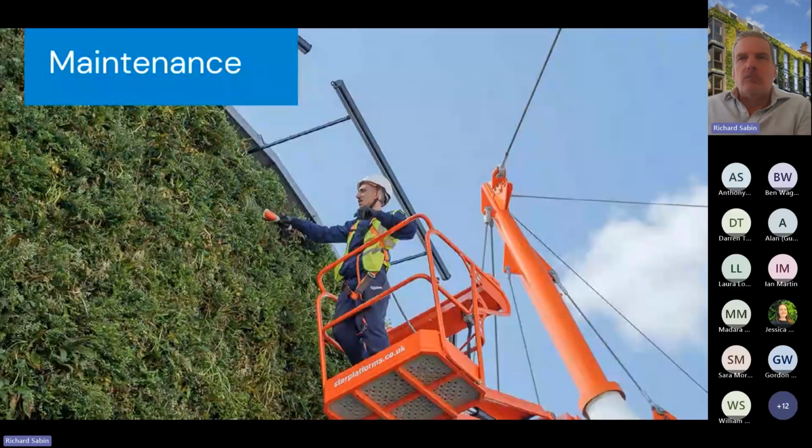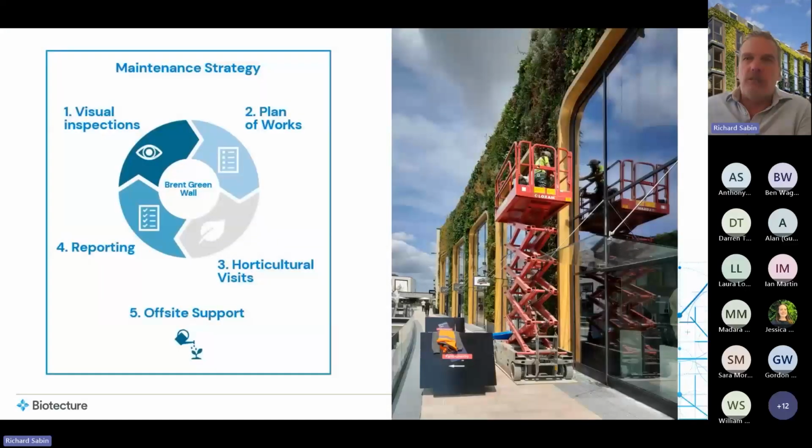Then moving on into maintenance, which is something that we really do need to consider when we are going through the design process. Often the construction means of access is fairly well covered off because there are other materials that are being installed. But when we come to maintenance, the green walls generally need more maintenance than the other building facade elements. We have it very well honed down in maintenance. We're looking at 2, 3 or 4 horticultural visits a year. North facing living walls 2, south facing living walls 4 is a rule of thumb.